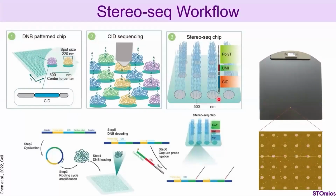Okay, so this is the chip. So this is one of the chips. The field of view is 30 square centimeter. So that means you can mount large tissue sections like human heart or human brain also.